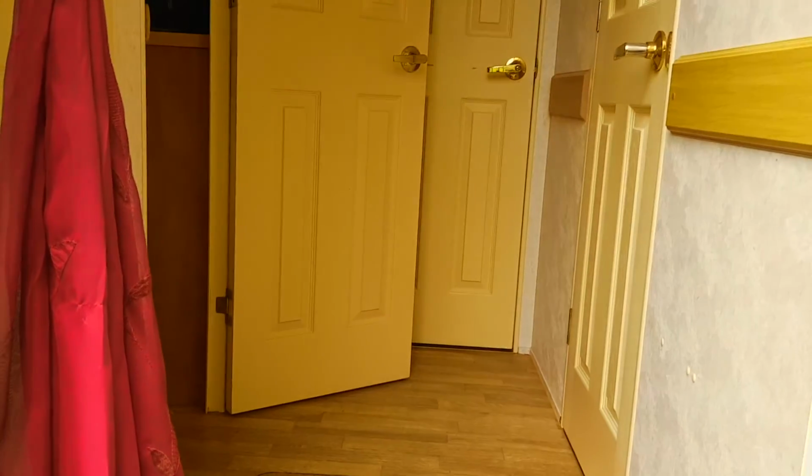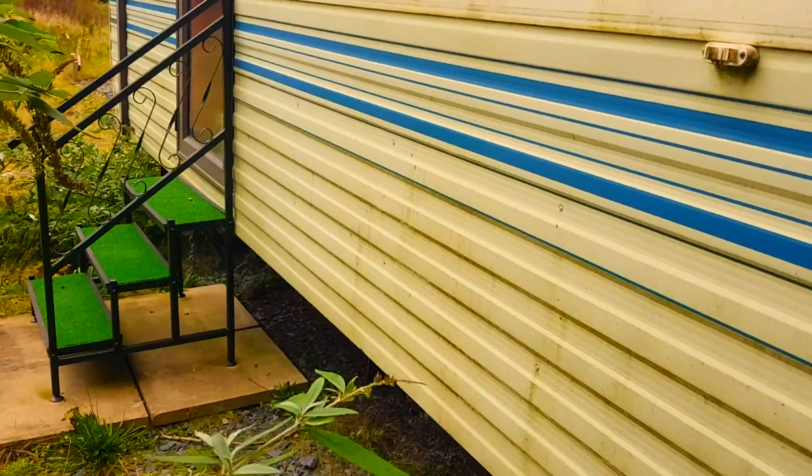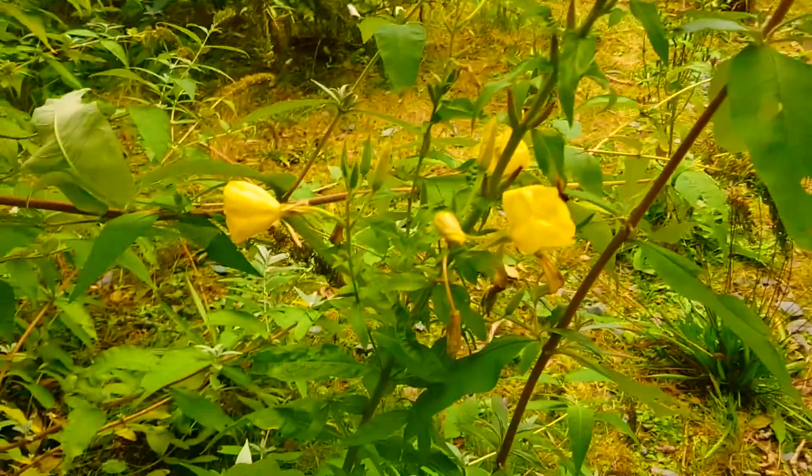So I love this caravan. It's so nice just to come in here. This is the first time I come in here this year. I just can't believe I haven't come and used it at all. Really weird. I don't know where my brain is at these days. Anyway, there's some evening primrose here, look.